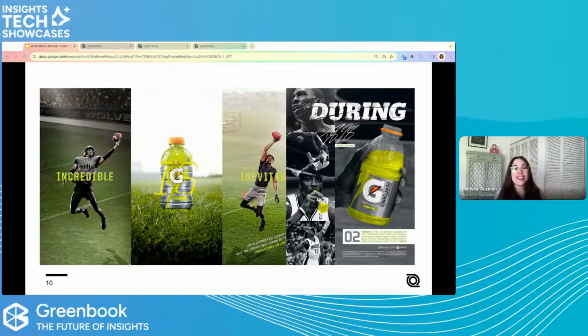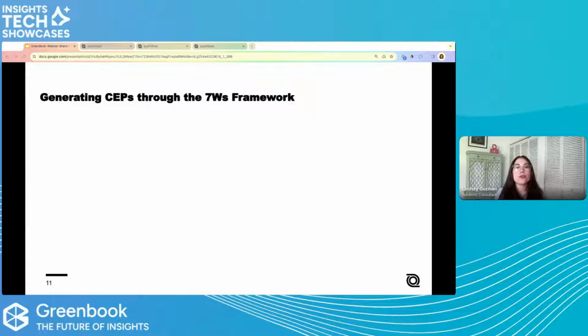Okay, so at this point, I hope that you're as excited as I am about CEPs, but you might wonder how we actually come up with category entry points. So let's chat about how we can identify CEPs for your category. Well, we can generally use the so-called 7Ws framework to capture the main themes of CEPs. 6 out of 7 start with a W, and it's an easy way to think about the major CEP themes.